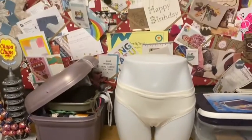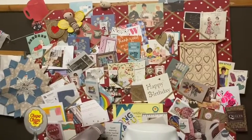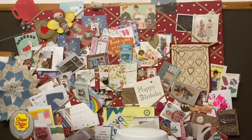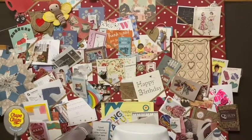And look at my notice board now. Remember that notice board I made? Look how much stuff I've got on it. It's a little bit crazy. I think I'm going to have to make another one if I want to keep everything on there.